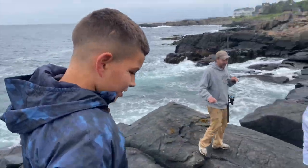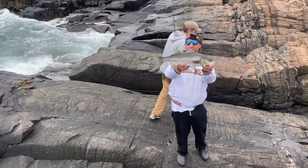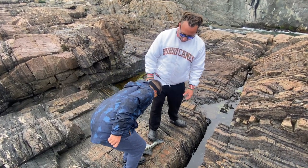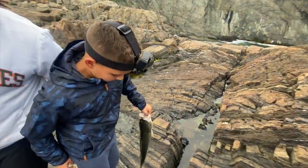Don't go down there, buddy. It's slippery. Go this way. Go my way. 4 millimeters, Dante. Keeper! Beauty! It'll taste better. All right. Put them in the tidal pool, Dante. All right, these are the perks of fishing here. You gotta cut them first.